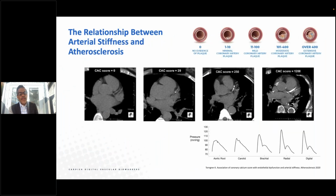So the relationship between arterial stiffness and atherosclerosis, that's plaque. One cannot have a discussion regarding arterial stiffness without understanding that plaque, right? Plaque is a major factor in arterial stiffness, and arterial stiffness itself can lead to plaque. This is an example of a CAT scan of a heart on the left. If the heart looks round, it's gray because it's muscle and blood. It sits next to the lungs, which are black around it. And the spine and the ribs are white because there's calcium there. Bone and teeth is hard.